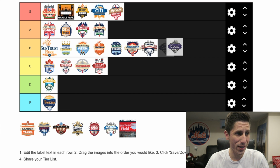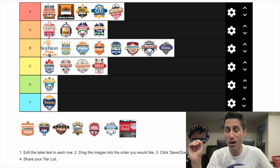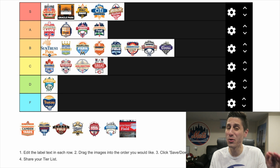Coors Field. Coors Field, I think, is also going to go into B for me. Obviously, you go there, you're going to see a lot of runs. It's one of the best hitters parks in all of baseball. Obviously, the high altitude, huge outfield, massive. So you're going to see a ton of hits, a ton of runs, a ton of scoring. Everyone who's been there tells me it's a great stadium. I really have not heard anything bad about it. But again, it's just not one of these that I feel like I need to go to right now. So again, for those reasons, B.